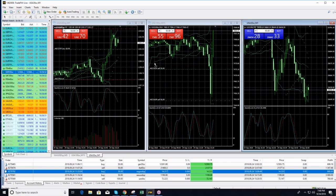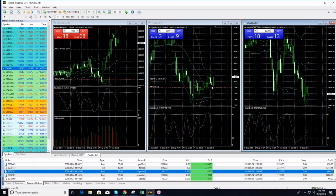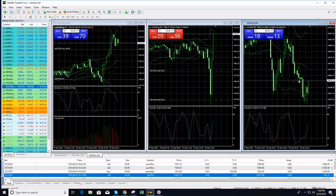What's happening with DAX? What's happening with Italy 40? We missed Italy 40, guys. On USA 100, I will just leave that position to run for now. On USA 100, it's good that we closed it. Look at this picture now. We closed it and the market moves against it now. We were short and it starts to move up.